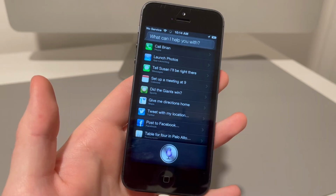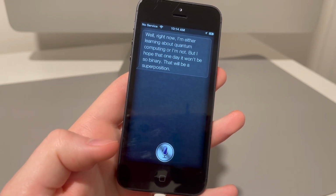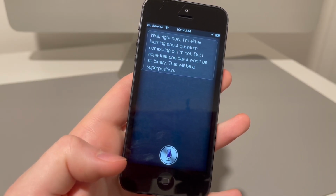Hey Siri, what's up? Well, right now, I'm either learning about quantum computing, or I'm not, but I hope that one day it won't be so binary. That will be a superposition.